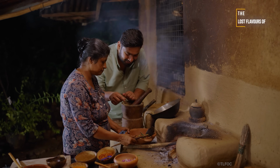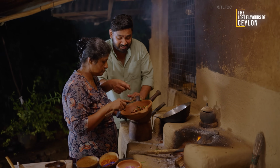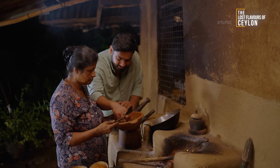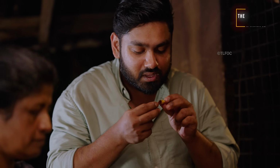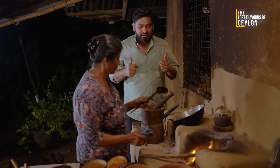Crunchy, savory, and delightfully simple. This dish is a perfect example of how jackfruit can transition from the ordinary to the sublime. It's beautiful.